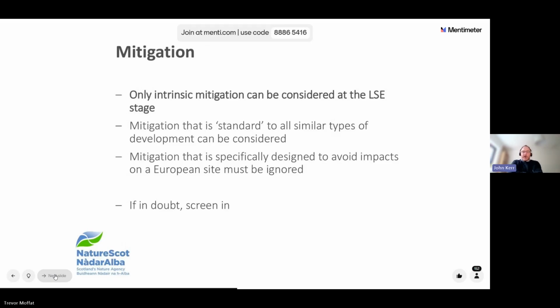A word about mitigation. There was a European court case called People Over Wind about 10 years ago, and that confirmed that mitigation cannot be considered at the likely significant effect stage. It was an Irish case. It's been modified slightly more recently to confirm that what might be described as intrinsic mitigation can be considered at the likely significant effect stage. The logic of that is that if you exclude all mitigation, then you're considering a completely different project to what's being put forward.